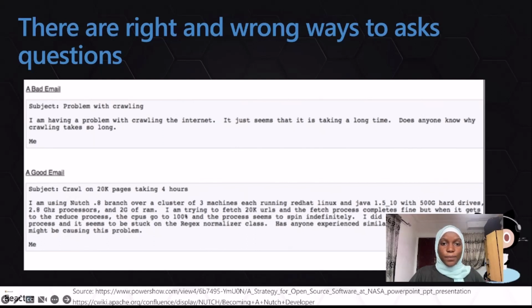"I did a kill -SIGQUIT on the process, sorry, I don't know how to pronounce that, and it seems to be stuck on the regex normalizer class. Has anyone experienced similar problems or know what might be causing this problem?"